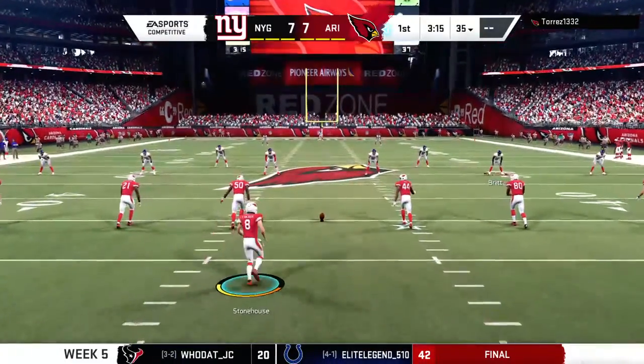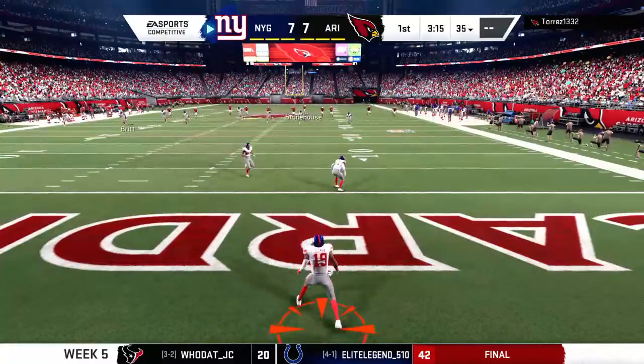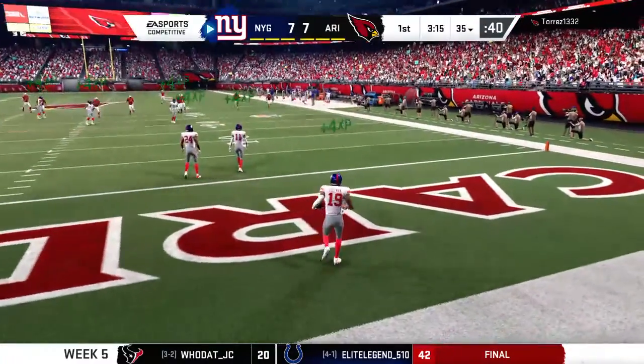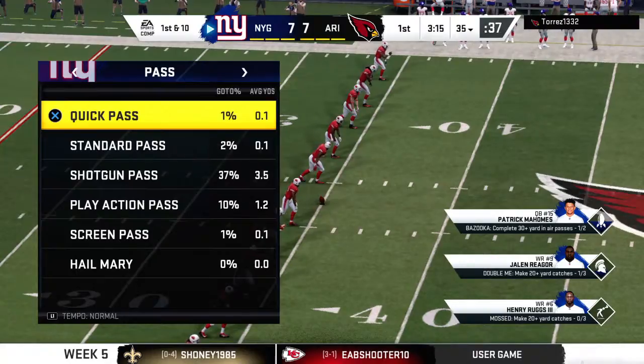Each team has scored. 7-7 here as the kick's away. The Giants take over first and 10 at their own 35-yard line.